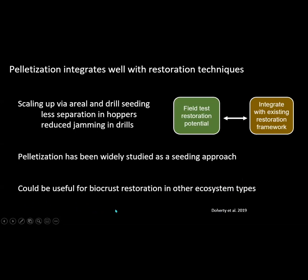Also, I think exploring this pelletization in other ecosystem types, right? The vast majority of BioCrest restoration is occurring in drylands. And so I think just seeing whether or not this technique could work in that situation could be quite valuable.